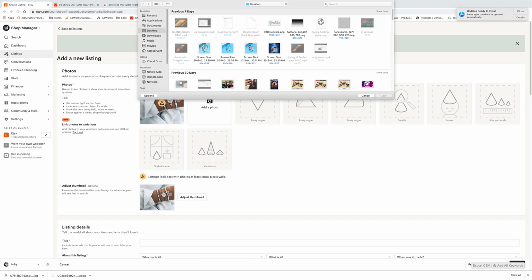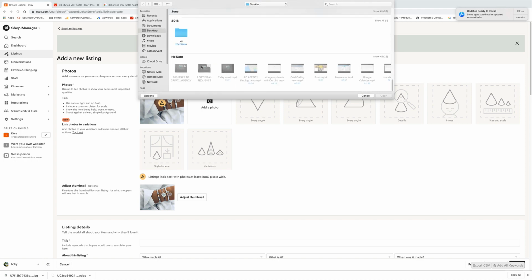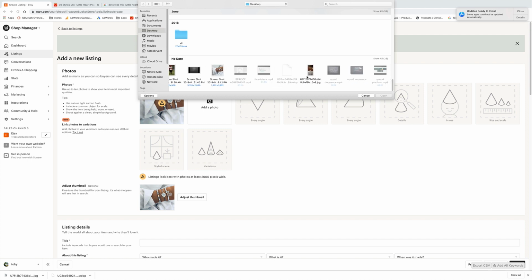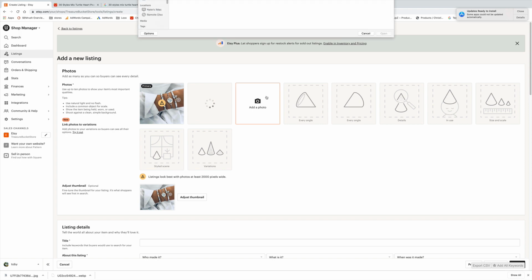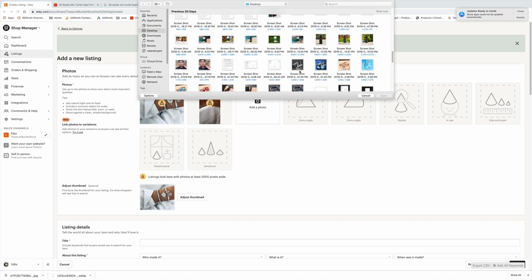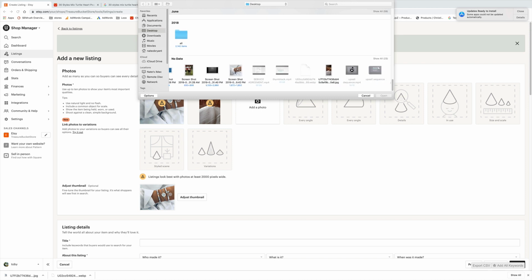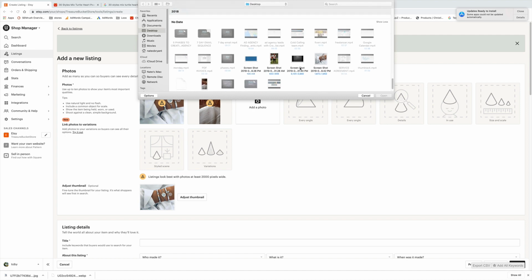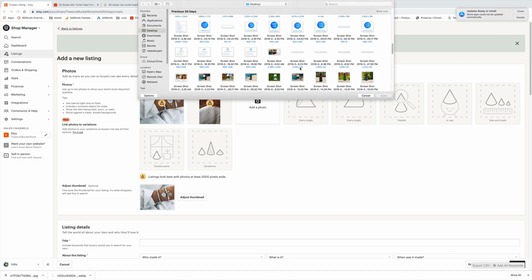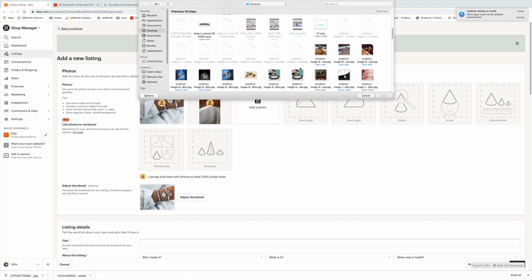So we're going to take that first one. Add a couple of other pictures. All right, and if there's not a whole lot of pictures, don't worry about it. You can actually get away with not adding just a whole lot of extra pictures, especially if you keep adding more products to the store.